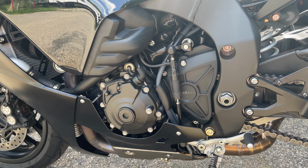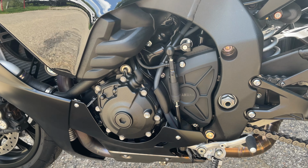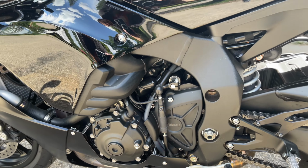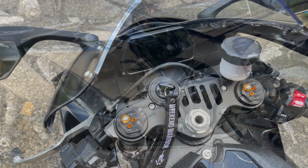The other bonus feature of this generation of the Yamaha R1 is the stock quick shifter. I cannot say more positive things about this feature. I love it. If you have never had a quick shifter before, I highly recommend either investing in one, or if you get it stock on your bike, you are in luck.